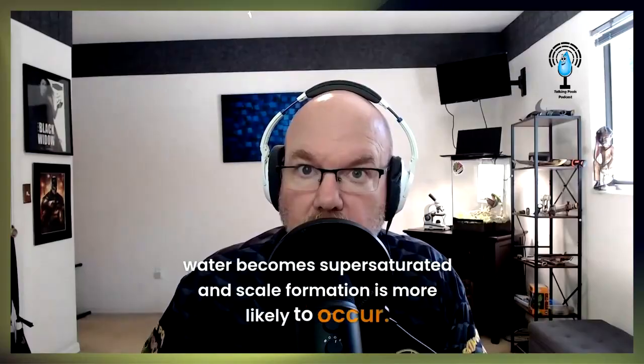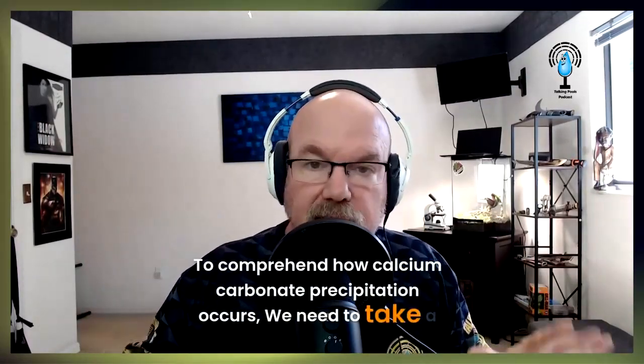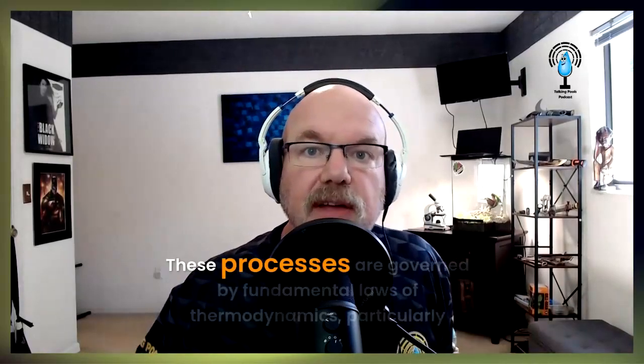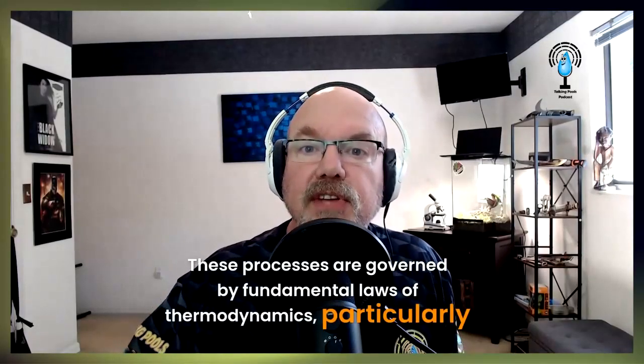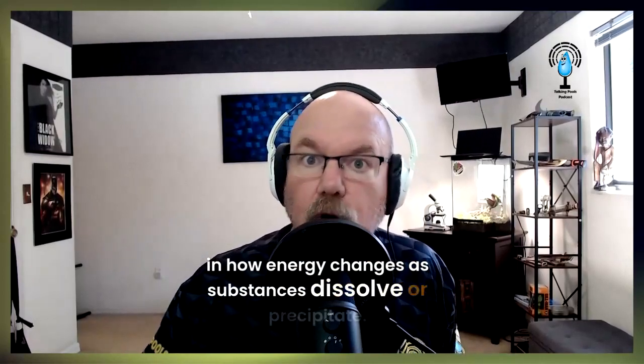Once the ion product of calcium and carbonate exceeds the solubility constant, the water becomes supersaturated and scale formation is more likely to occur. To comprehend how calcium carbonate precipitation occurs, we need to take a look at the thermodynamic forces behind solubility, crystallization, and supersaturation. These processes are governed by fundamental laws of thermodynamics, particularly in how energy changes as substances dissolve or precipitate.